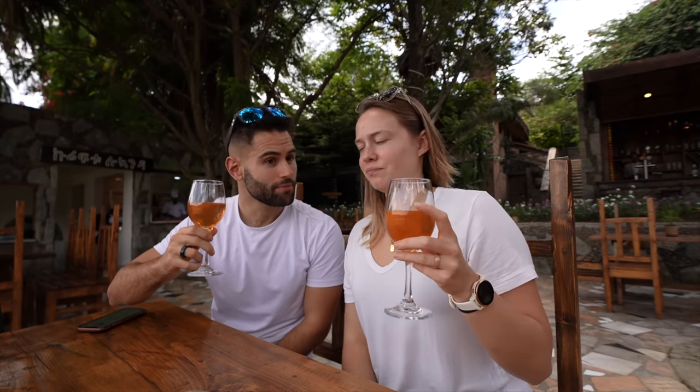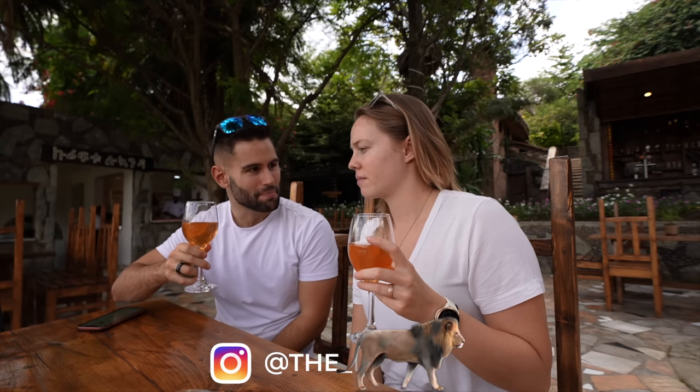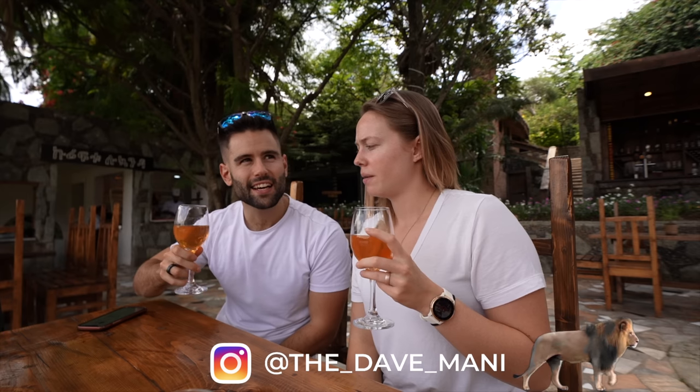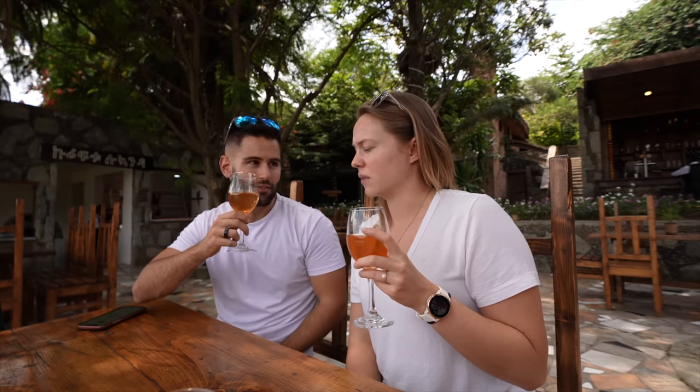Very fruity. Perfect for a hot day. Is there beer in it? I feel like there's beer in it. Yeah. It tastes like if you would take a sangria but remove the wine and put beer instead. I'm a fan. That's really good.